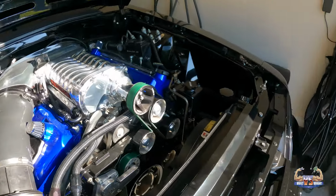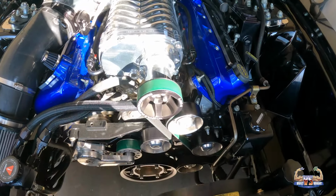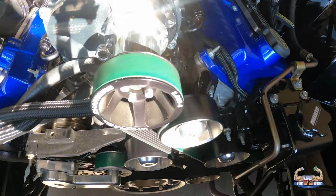The other thing is, this car is very dirty right now, but this is going to get removed, all right? And right now I have a 3625.